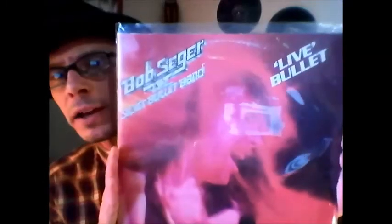So, that's all the luck I had at the thrift store, but for $2, I was super happy to find that, of course. So then, I zipped over to a local record store, and for $5, I couldn't pass up Bob Seger and the Silver Bullet Band, Live Bullet.